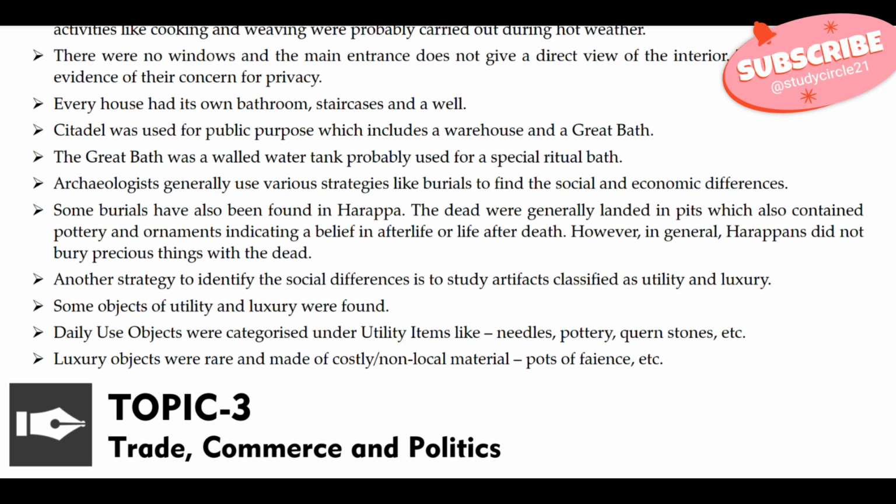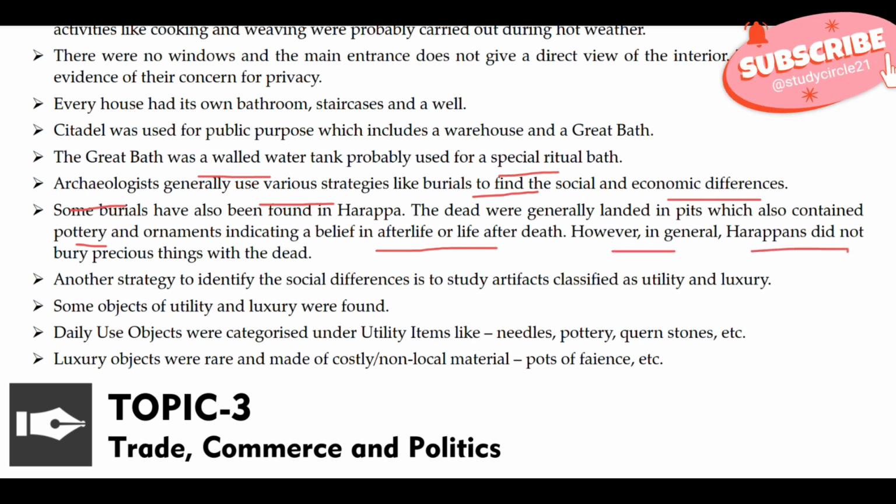So, the Great Bath was a walled water tank probably used for a special ritual bath. Archaeologists generally use various strategies like burials to find the social and economic differences. Some burials have also been found in Harappa. The dead were generally laid in pits which also contained pottery and ornaments, indicating a belief in afterlife, or life after death. However, in general, Harappans did not bury precious things with the dead.